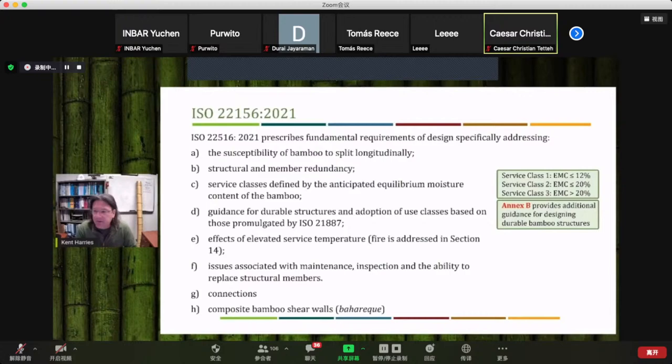Up to about 20% and then greater than 20% in terms of equilibrium moisture content. The document provides significant guidance for developing durable structures and adopts the use classes of ISO 21887. And then going a little bit further in terms of durability, it provides Annex B in non-mandatory language, which provides additional guidance for developing durable bamboo structures. And I have no doubt we'll talk a little bit more about that as we go on today as well.